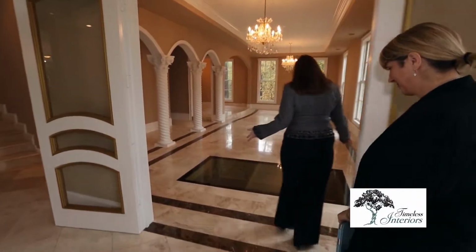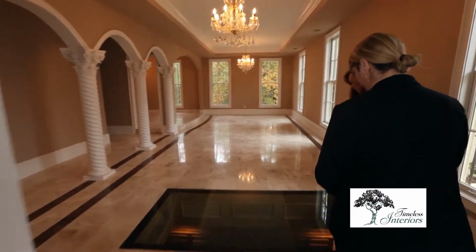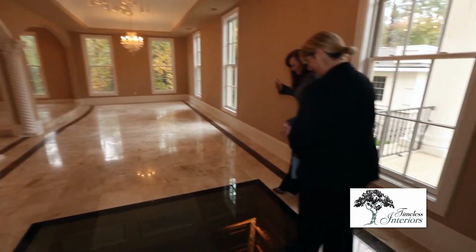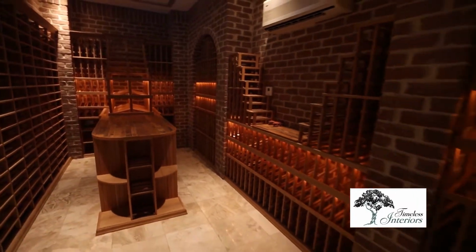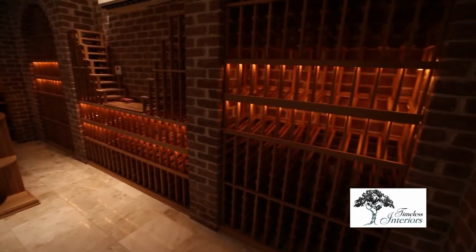Because here in the formal dining room, we can look below and see the wine cellar, and it is an absolute treat for the eyes. Gorgeous. I love the beautiful detail of the brickwork. I love how they built in the arches down below.